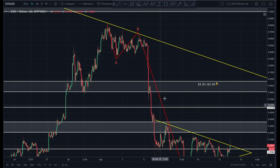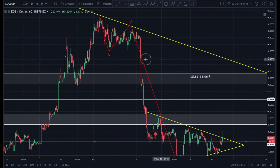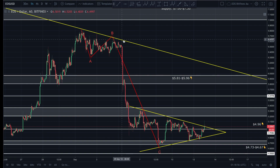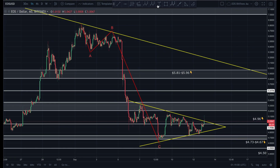And now the C wave is where it gets a little convoluted, but we know the C is often the longest and the strongest of the ABC correction, and that certainly is the case in this case. If this is, and again, this is a big if, guys, if this is the correct count, what are we looking at? Well, we need 5 subwaves. How do we get 5 subwaves? Well, I can see them right here.